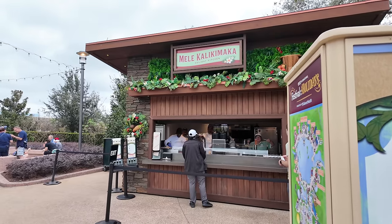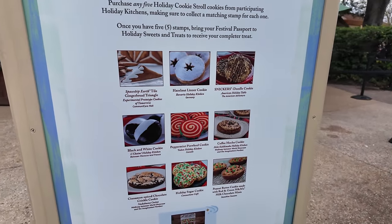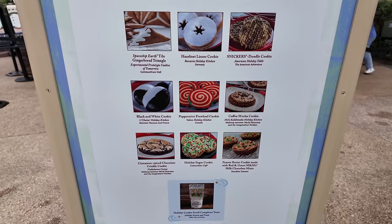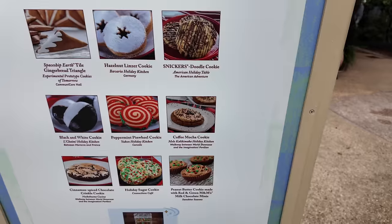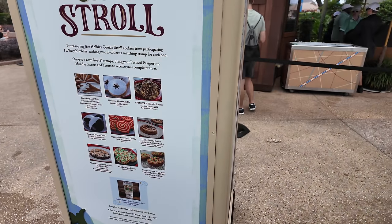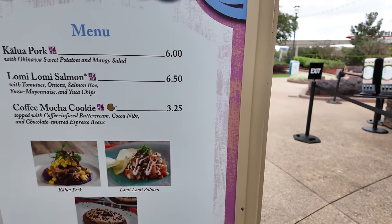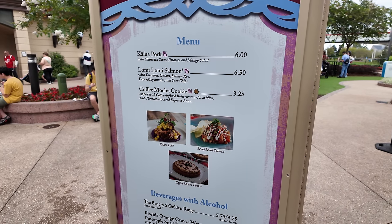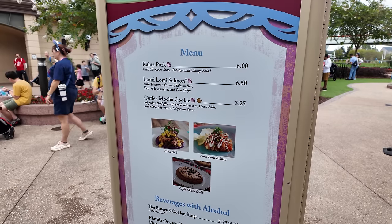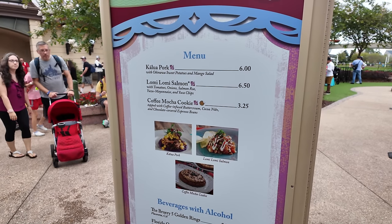Here it is, and I'm excited because they have like a bigger picture with all the cookies on the cookie stroll, and I'm not too sure which one this is. Oh, it's the coffee mocha cookie. Look at that. And the first cookie was $10, but I think all the other cookies are kind of affordable. Yeah, it's $3.25. So if you want to skip out on the gingerbread shingle, you could just buy five cookies that cost $3.25 and still have the completion treat.